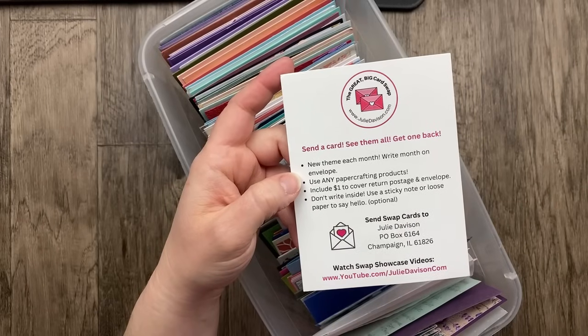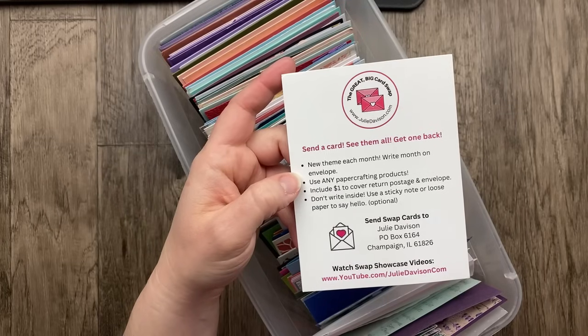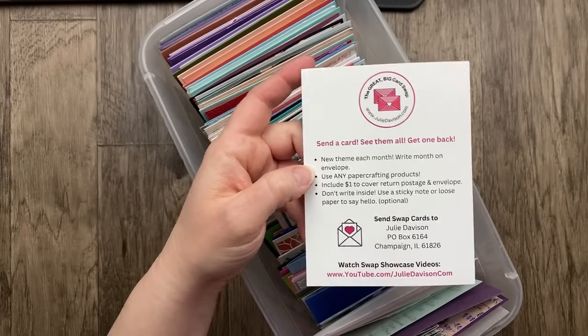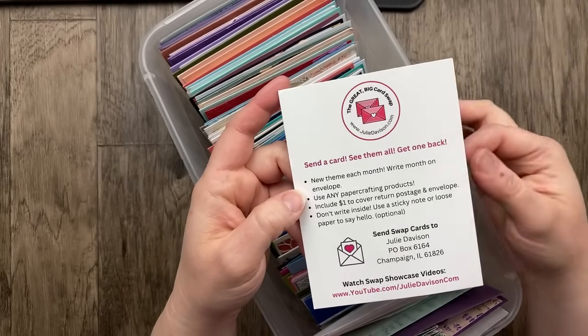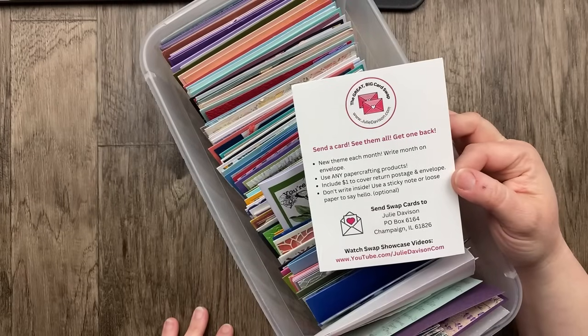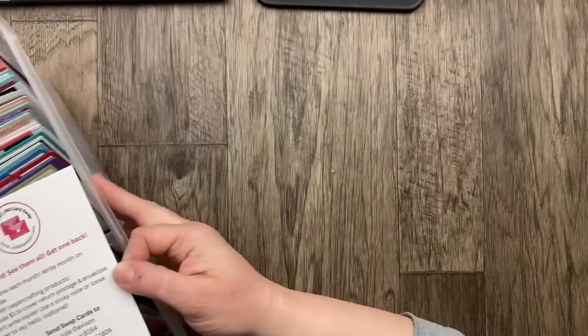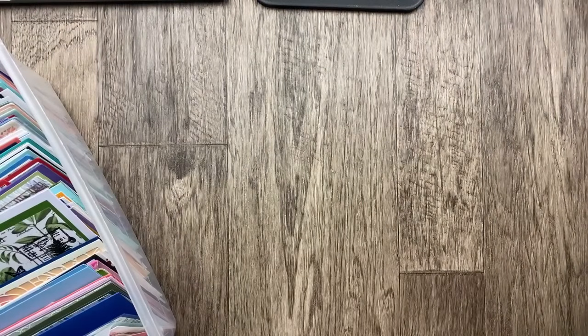And I have to tell you, the cards that I have to share tonight, there are so many fun folds that are just so amazing. So get ready to take some screenshots. Jot down some notes, whatever you need to, because I think you're going to be super inspired. So without further ado, let's just jump in. I'm going to try to keep up with your comments.